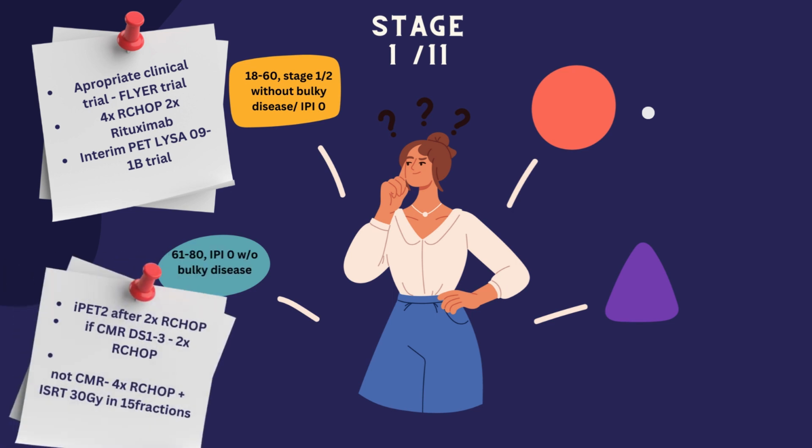For patients between ages of 61 to 80 with stage 1 and 2 disease, so early disease, again with the IPI score of 0 without any bulky disease, you might consider a PET adapted approach. So if you perform an interim PET-2 after 2 initial cycles of R-CHOP, and if the patient's in complete remission, which is a Deauville score of 1 to 3, you can complete their treatment with a further 2 cycles of R-CHOP. If the interim PET does not achieve complete metabolic response, then you would deliver 4 further cycles of R-CHOP followed by radiotherapy consolidation of 30 Gy in 15 fractions.